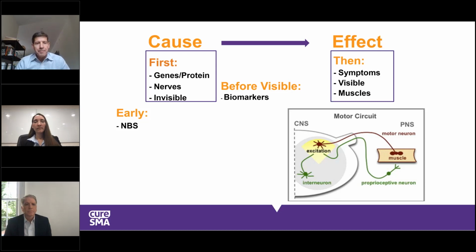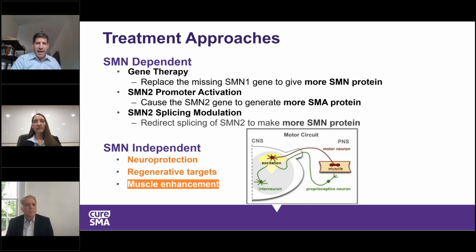So if we go to the next slide, the way that we break this down again is the treatment approaches that we have right now that are called SMA dependent, and that's more about the protein. They all work in a slightly different way with the genetics, the different genes involved in SMA, missing the backup gene, but they all funnel through to the SMN protein that is low, lacking in SMA, looking at approaches to increase that protein, especially in the nerves, the motor neurons.